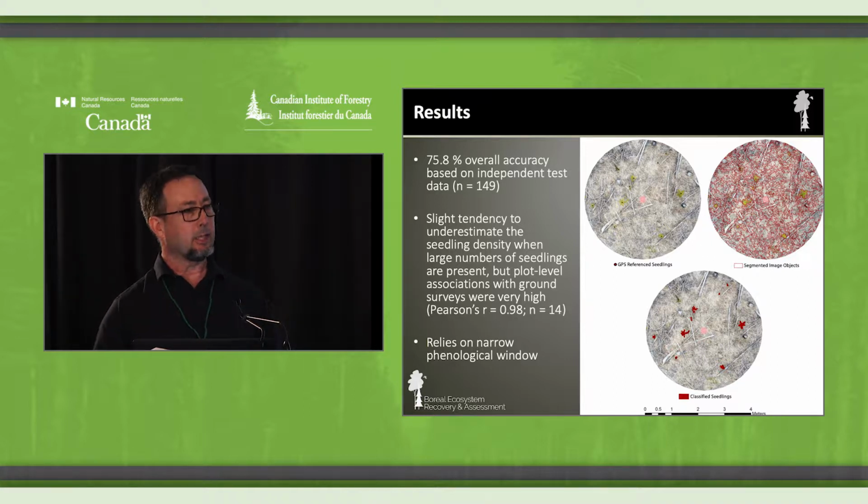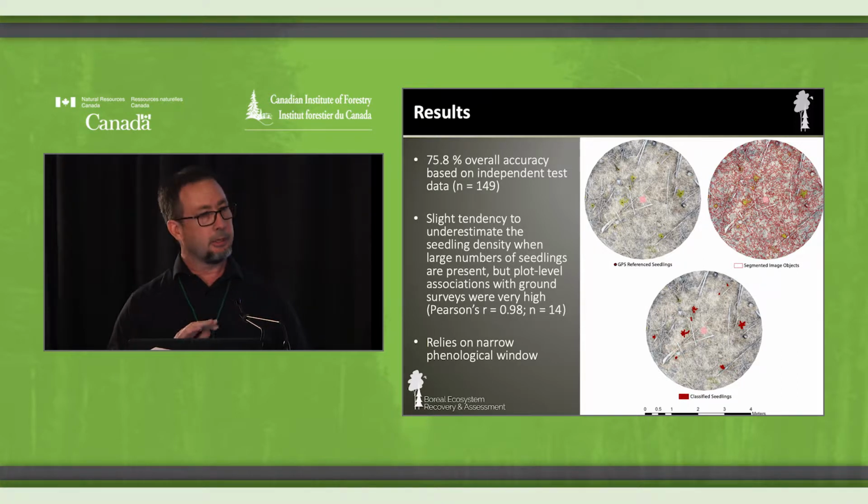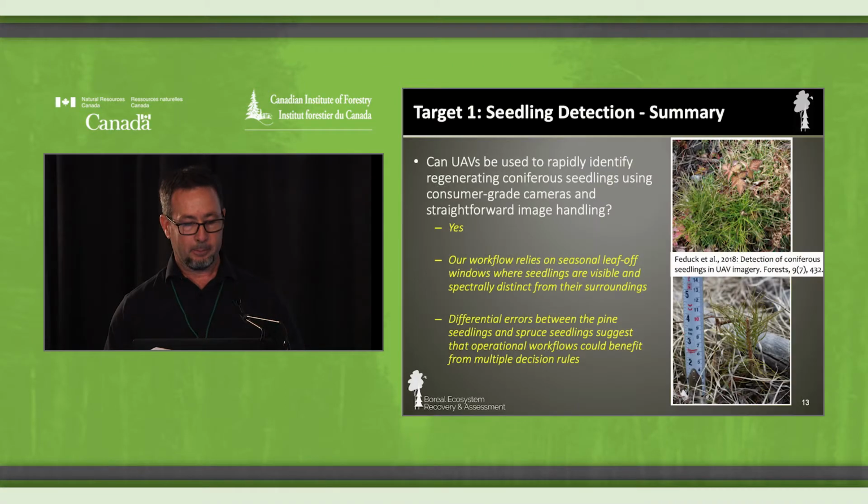The big limitation here, I would say, is it relies on a pretty narrow phenological window. You can tell by the photos, we're flying in early spring conditions where nothing is green on the ground except for the conifer seedlings. So this is why we're able to do it with really simple technology, consumer grade cameras, nothing fancy at all, because we're relying on this narrow little phenological window.